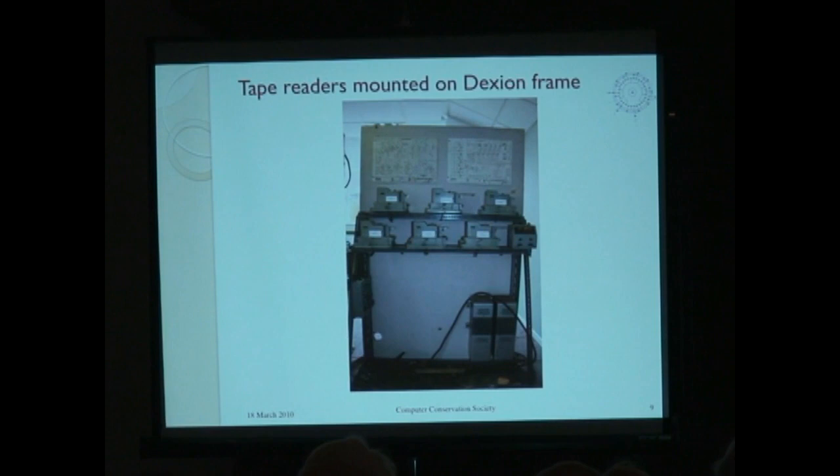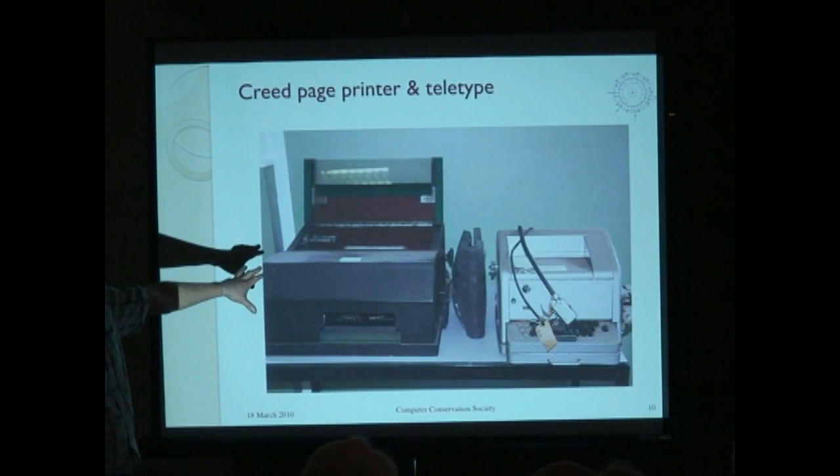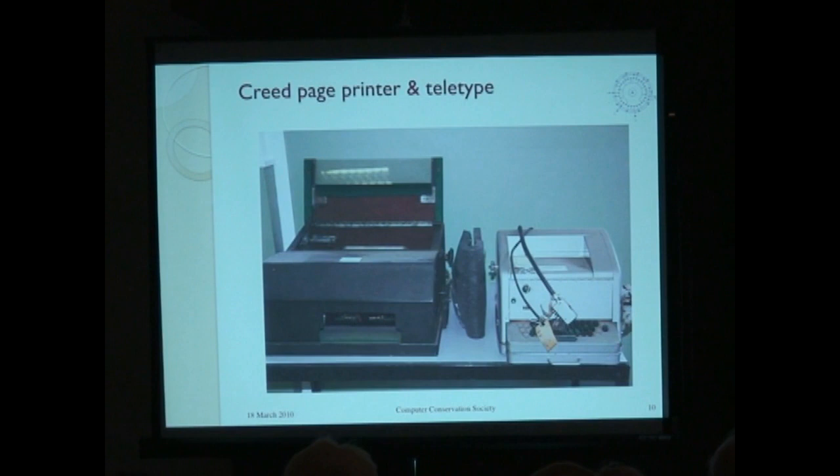Right, again, these haven't been moved into position yet. That is the page printer. It's a Creed model 7 something or other. It's got an acoustic hood on it, which is very considerate back in those days. I remember the dot matrix printers in the office with acoustic hoods on. And a Creed teletyper, which has apparently been specially modified because the character code that the WITCH uses is quite different from the telecommunications standard code.